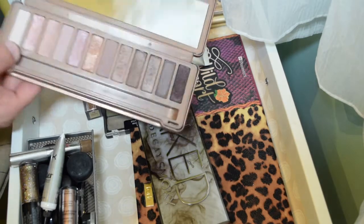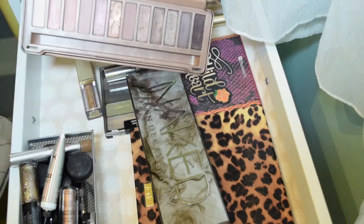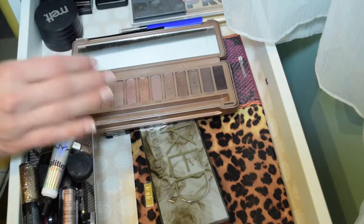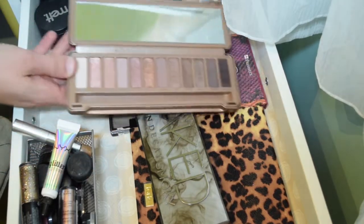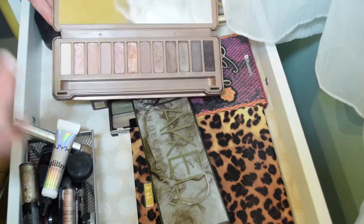I used Buff just on the lid, and then last week I've been waking up later and later every week for work. I need to stop. I need to break that habit because it's almost getting to the point of being ridiculous.